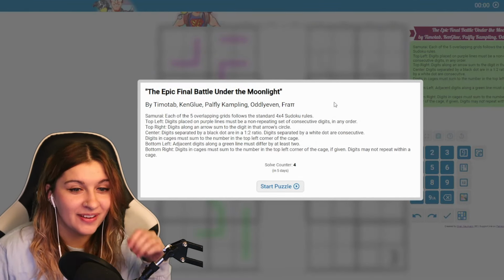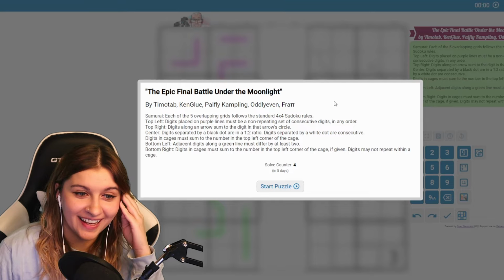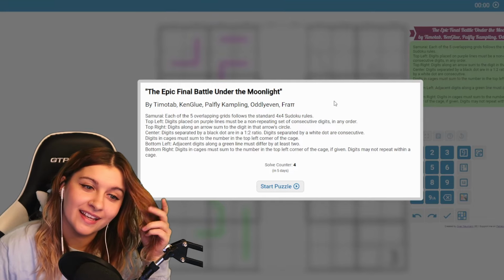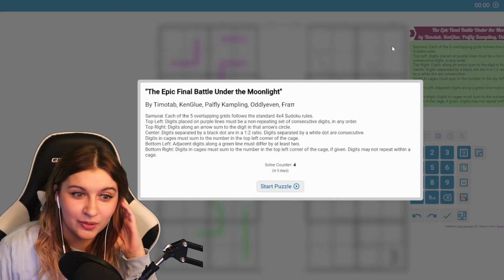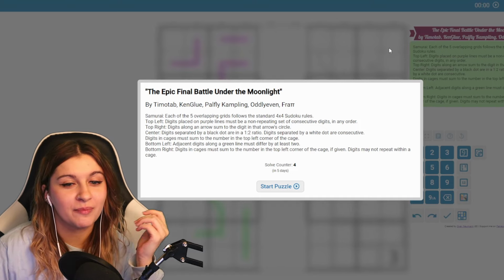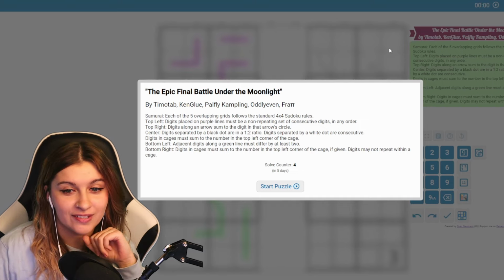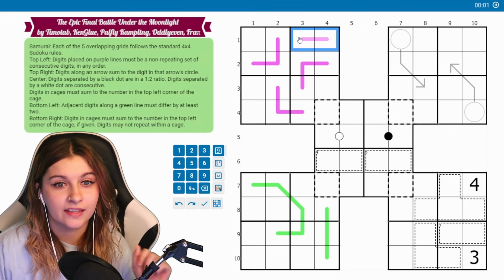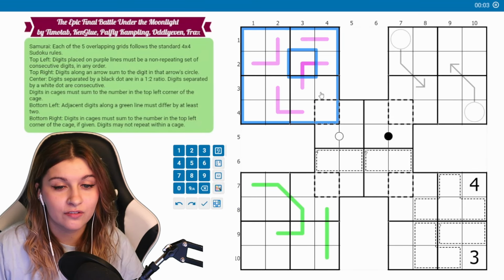The epic final battle under the moonlight. Timotab, KenGlue, Palfly, Oddlyeven, Frappy. Samurai, this is huge. Each of the 5 overlapping grids follows the standard 4x4 Sudoku rules. Top left, digits placed. Okay, let's look. This one. Oh my gosh, they overlap. I see.